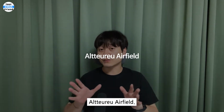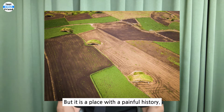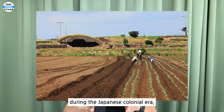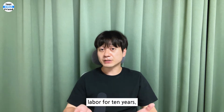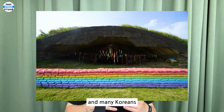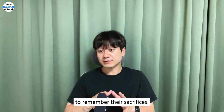Altteureu Airfield. This is a beautiful, vast field, but it is a place with a painful history. This place was used as an outpost by Japan during the Japanese colonial era, where local residents were forced into labor for 10 years. Also, many innocent Jeju residents were massacred. This field remains as a historical place, and many Koreans visit here as dark tourism to remember their sacrifices.